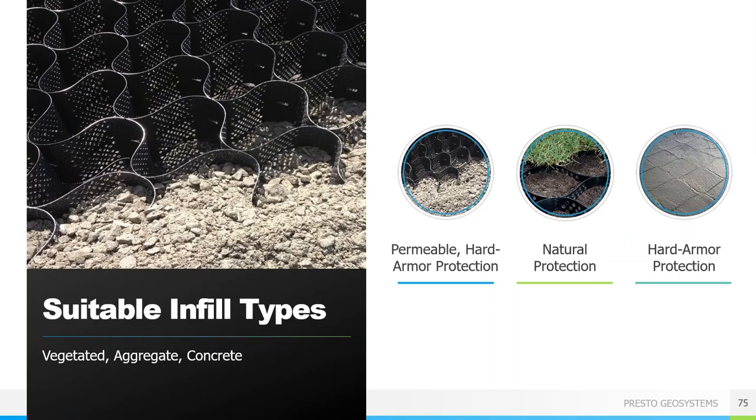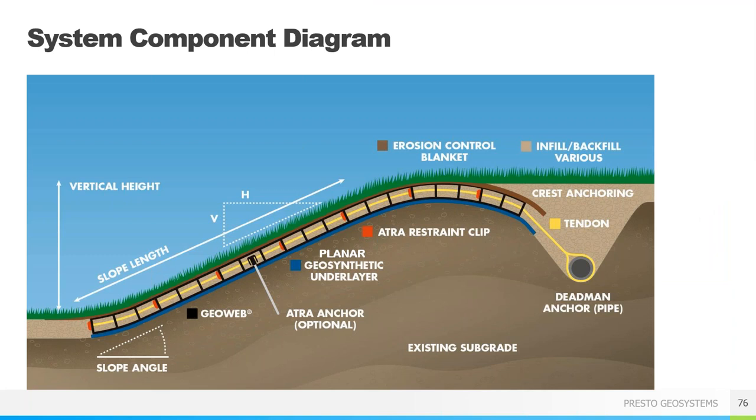As I just mentioned though, the GEOWEB system for slopes can be filled with several different materials depending on your project needs. Topsoil with vegetation is the most common, but sometimes vegetation is not appropriate, so stone and concrete are also options. There are a lot of different options for the cross section on a slope, depending on project details and needs. Different types of anchoring is available, as briefly mentioned at the beginning of the presentation. Our engineering evaluations can help determine the best system for your project needs so that you know you are getting something that works and not a one-size-fits-all solution.